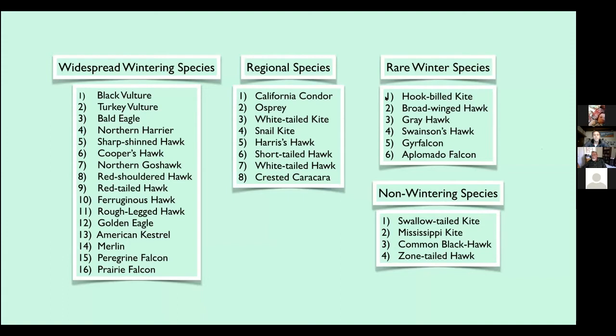And then the last group, the non-wintering species, basically vacate the lower 48. Swallowtail kites do come back in late February, so you've got to keep mindful of that. Okay, so we're only going to talk about the 16 birds on the left, not the entire group here.